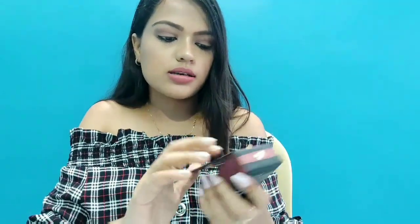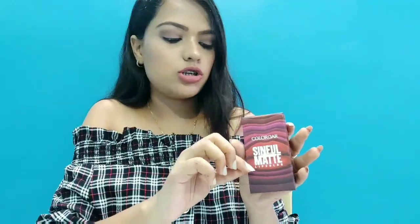Always start with the packaging. So first let me just tell you about the packaging. The packaging is super amazing. It is just like the lip crayon that they had launched, and it has a velvety texture, velvety finish if you can see. It's a cardboard box and it has a magnetic closure, like you can see it has a magnetic closure, and the color coding is just written over here.